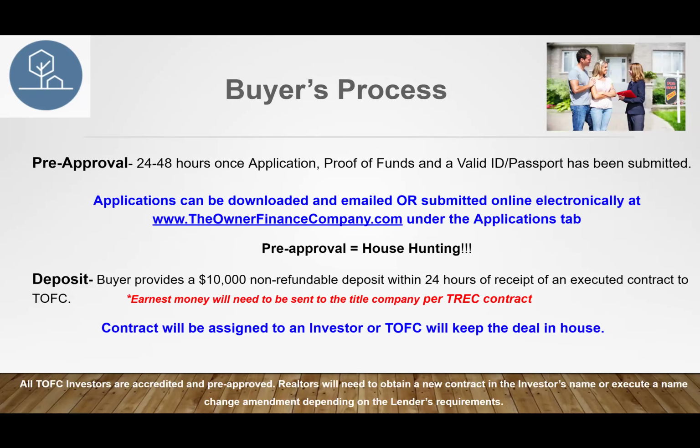So now we're going to dive into the buyer's process. This is all on the application too, but I'll just walk through it with you guys. Once they've submitted those 3 items to get pre-approved, we can usually get them their pre-approval letter within 24 to 48 hours. I would say same day, but just to be safe, please allow at least 1 to 2 days. And then they can go house shopping. They can pick, like I said, any house they want in the state of Texas.